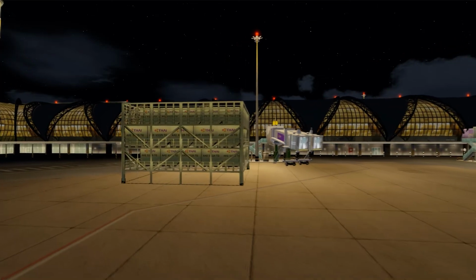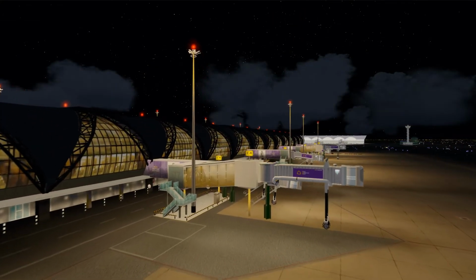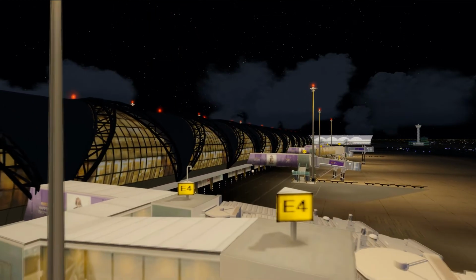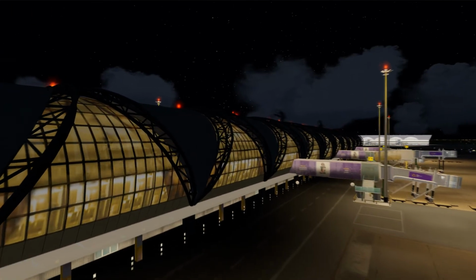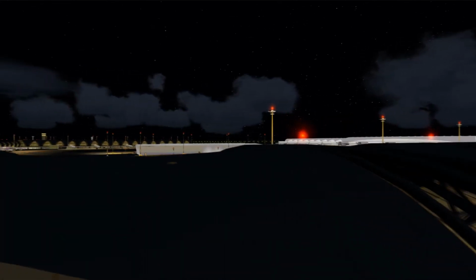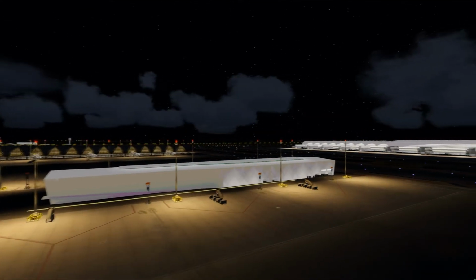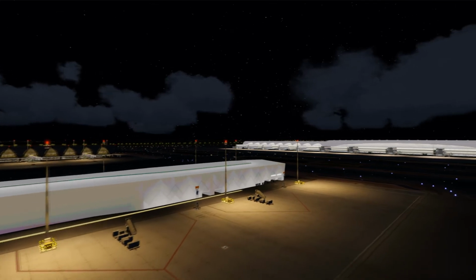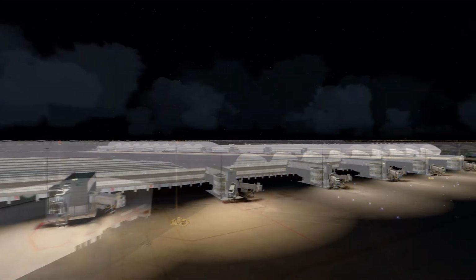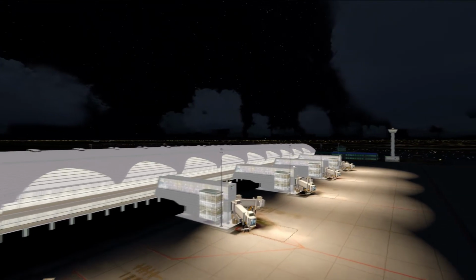And again, Thai signs all over the place. And a quick pan across the stands, just see how well they're nicely lit. And again, the buildings, okay, he's not done anything inside, but you get the illusion of what's going on in there, which is really good. I mean, that looks great. Just pass over the top of the structure. And again, ground detail, stand markings, lighting, all really impressive. Just the quality of the workmanship here is really good.